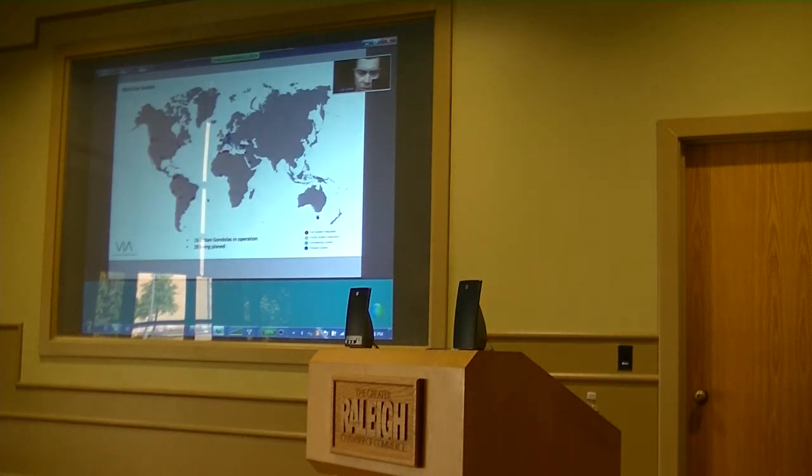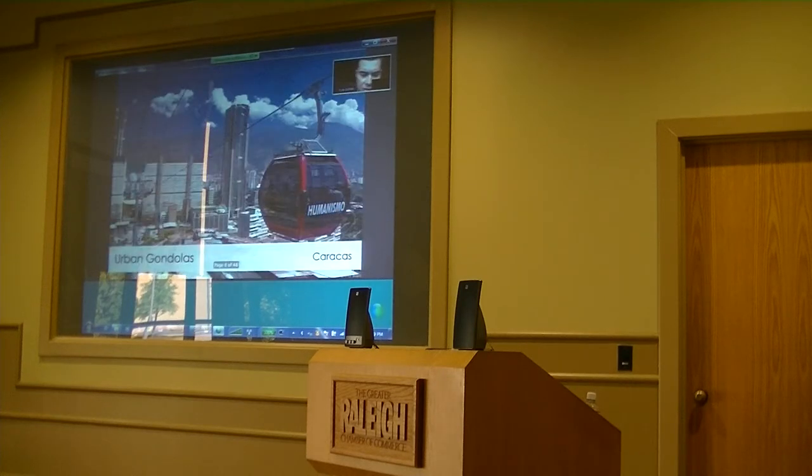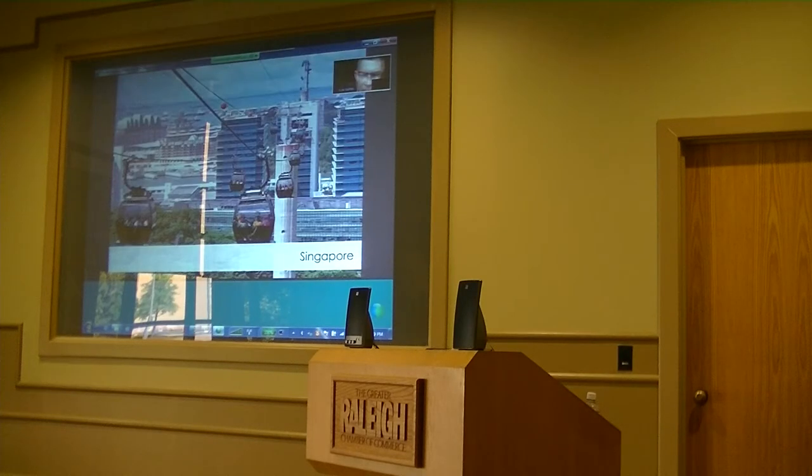Here's a map showing current systems and systems being planned. There's new systems being planned all the time. Here's some photos of some systems around the world. I think this is Colombia here that built a pretty extensive network. Here's Venezuela. Here's Singapore.